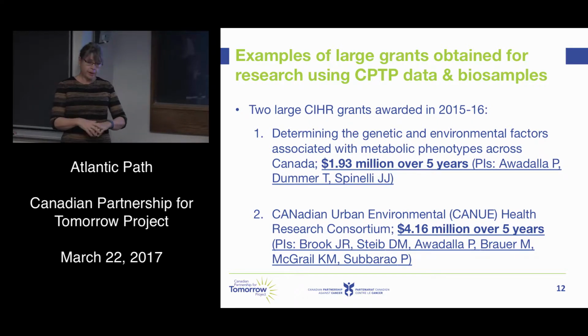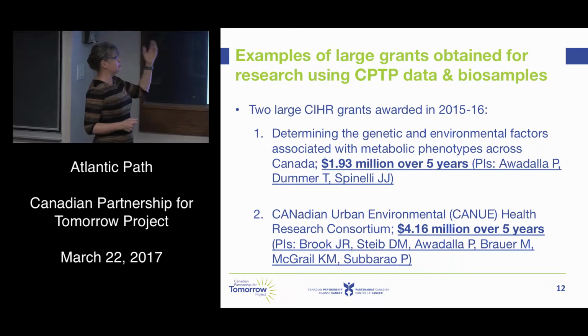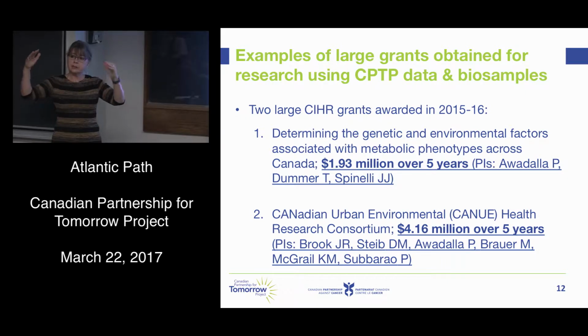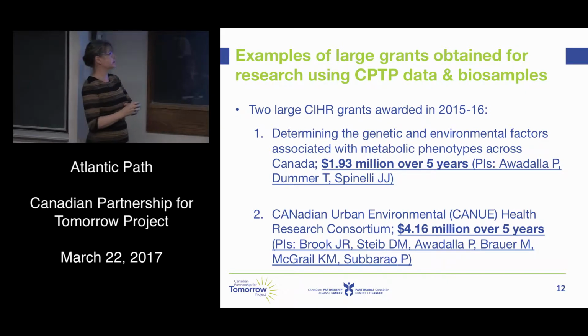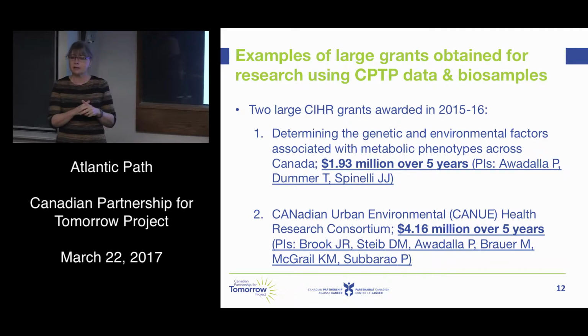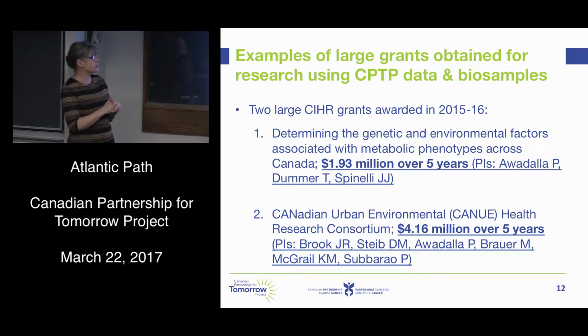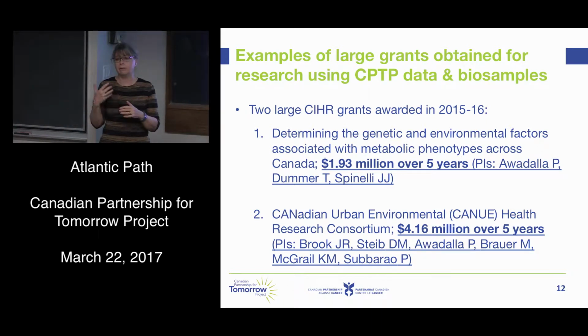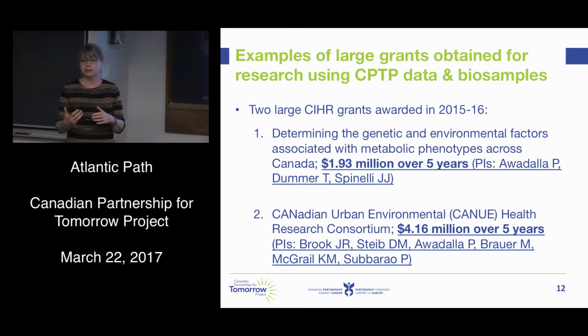CPTP and Atlantic Path are already supporting a lot of research. This is a couple of examples of national studies which are going on with CPTP as opposed to the regional studies. So we have a 2 million study which is looking at genetic and environmental factors associated with the metabolic phenotype. So that's an accumulation of obesity, hypertension, dyslipidemia, and diabetes. So that's what we're looking at.